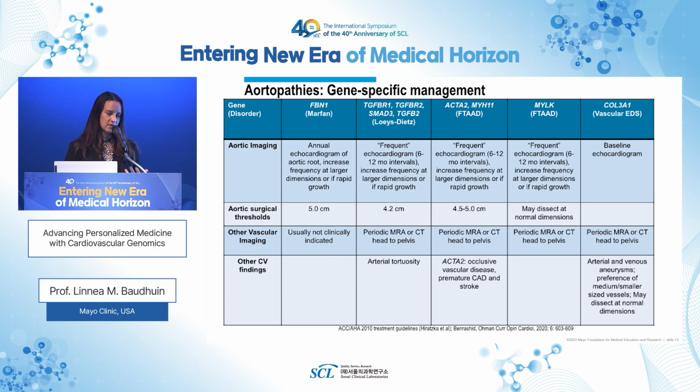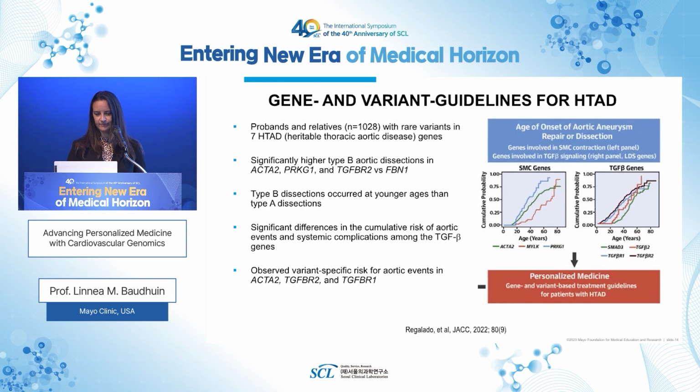And this table here shows a little bit more information related to what I just showed you in terms of how frequently the aorta should be imaged, and then other vascular imaging. So what we found is that, for example, with FBN1, the aneurysm and dissection is mainly isolated to the thoracic aorta, but other conditions like Loeys-Dietz can have other aortic involvement, for example, carotid or abdominal. So more extensive imaging, head to pelvis, is recommended for different genes. And then there are other cardiovascular findings to be on the lookout for, depending on the gene involved.